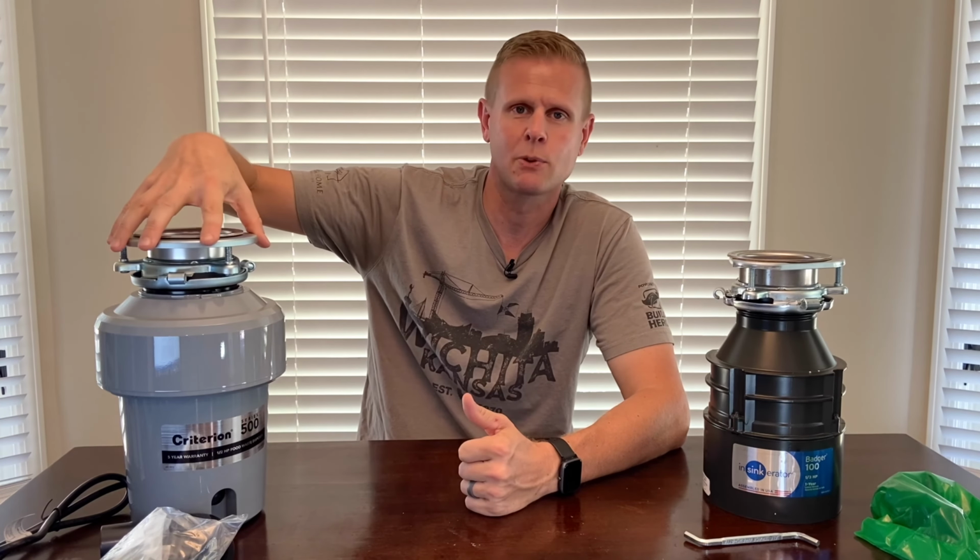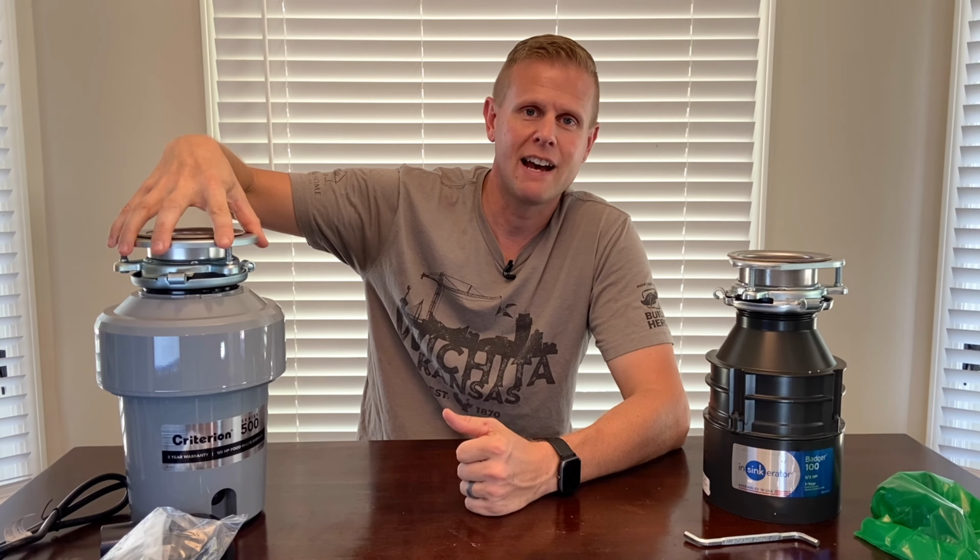Now, since it is bigger, it is going to offer a bigger grinding chamber at 35 ounces versus 26 on the Badger line. This operates at 2600 RPM, where this one's only 1725. Now, something cool they both offer is this quick release collar. That way, if you ever need to swap them out, it goes pretty fast. In this Criterion, I'm actually gonna keep the old InSinkErator one in the sink and it'll hook right to it, which is pretty cool.